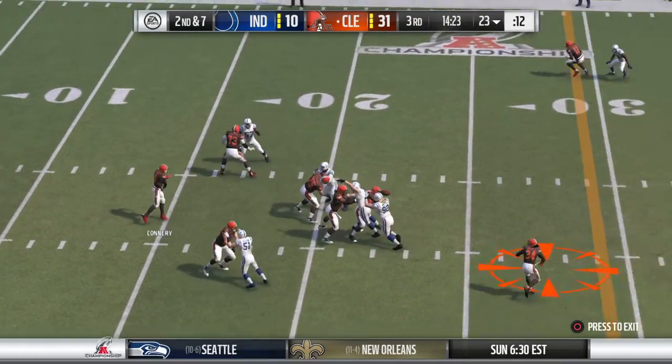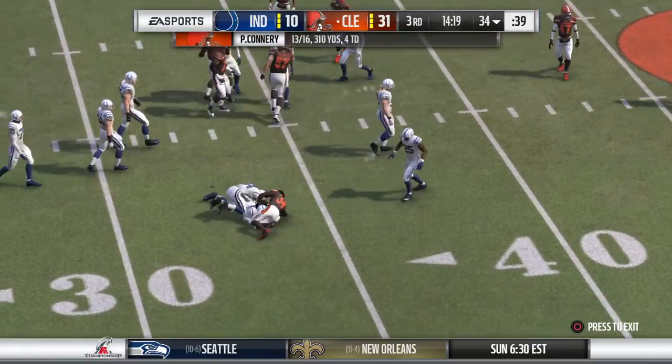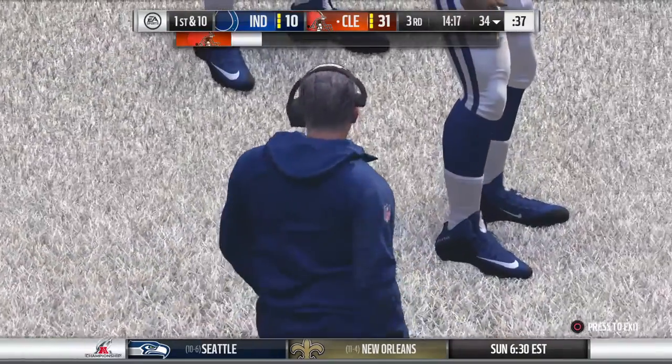Now a shotgun snap as they'll look to throw. Now he'll dump it underneath to his running back, complete. A nice pickup there of 11 yards, and it'll move the sticks.